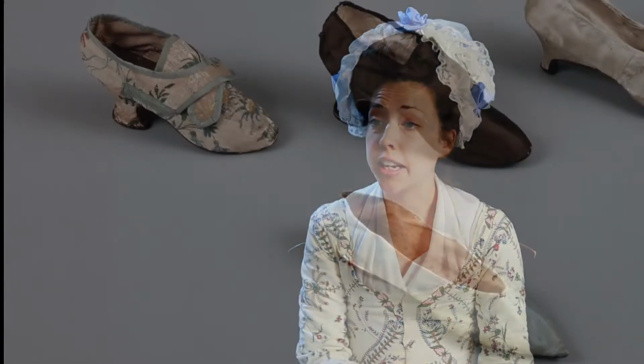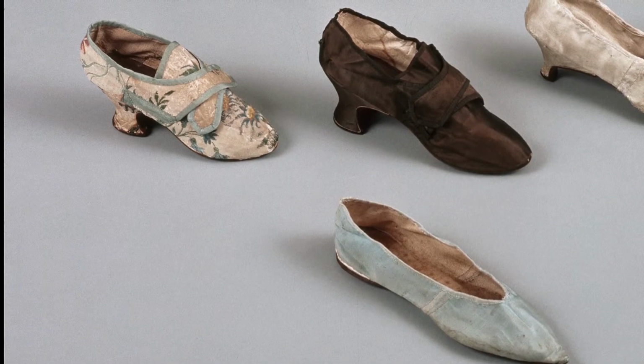And again, looking at Martha Washington's purchases, she buys about 3 pairs of silk shoes a year that she would have danced in. And so, for her, every year, maybe 2 to 3 new shoes would be a good number to have.